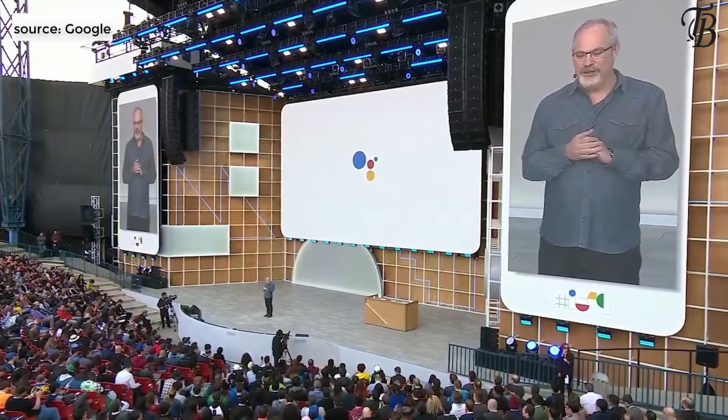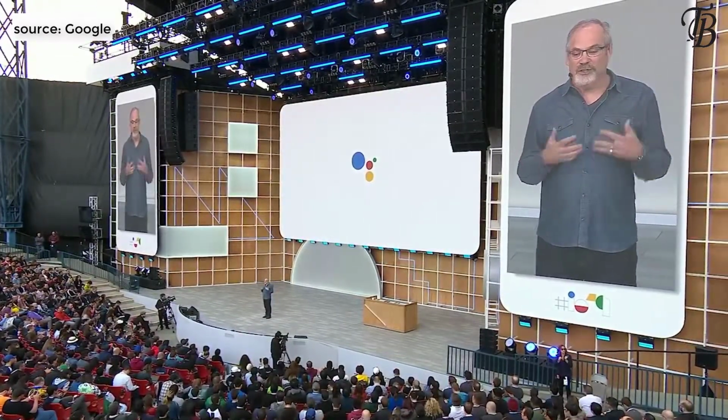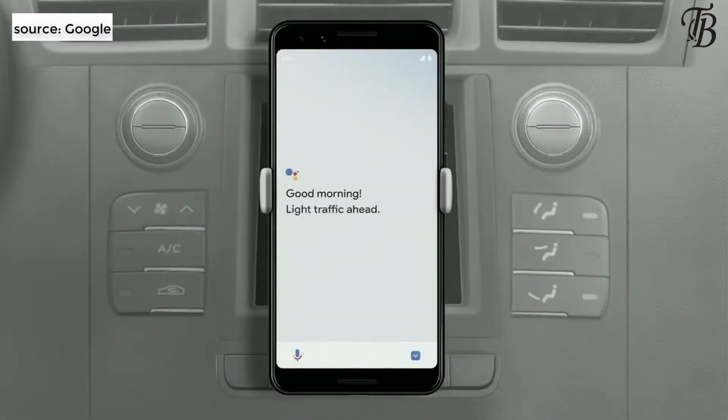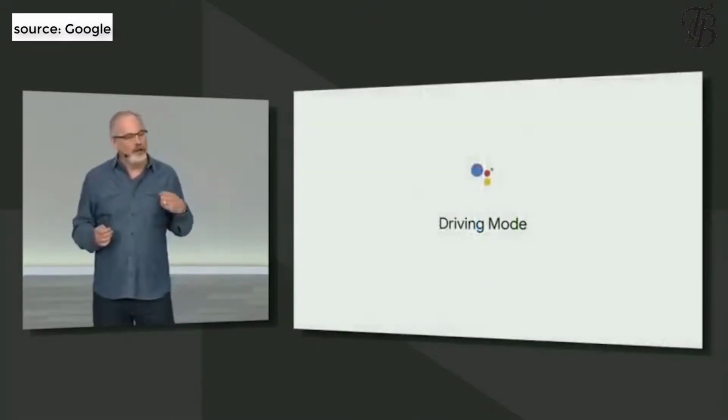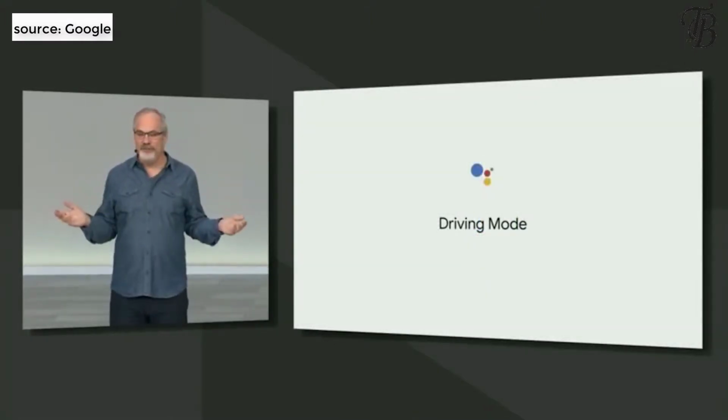I'm happy to share the assistant is also coming to Waze in the next few weeks. Now, I'd like to show you the future of how we're improving your mobile driving experience even more. Introducing the assistant's new driving mode. Just put your phone in the car and say, "Hey Google, let's drive." Driving mode will be available this summer on any Android phone with the assistant.